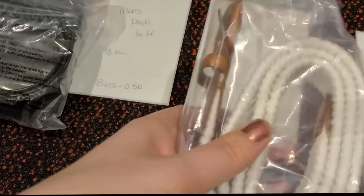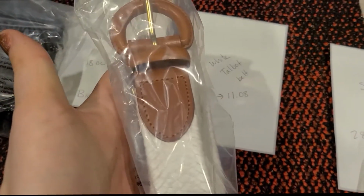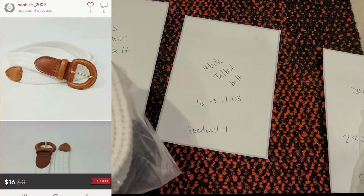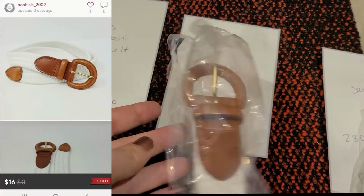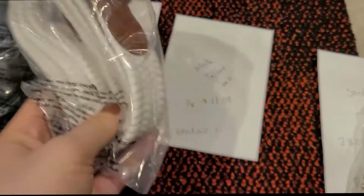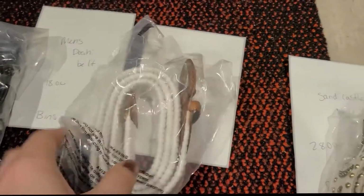This one I picked up, a few different stretch Talbots belts, at the regular Goodwill for $1. And this one sold for $16 on Poshmark, making my earnings $11.08. So about take home $10 on this belt.